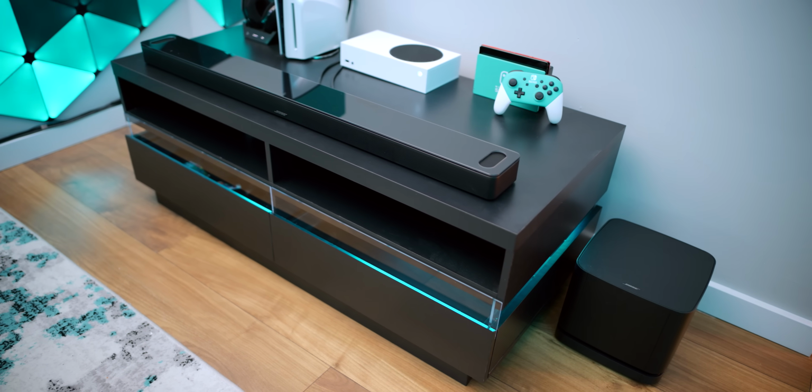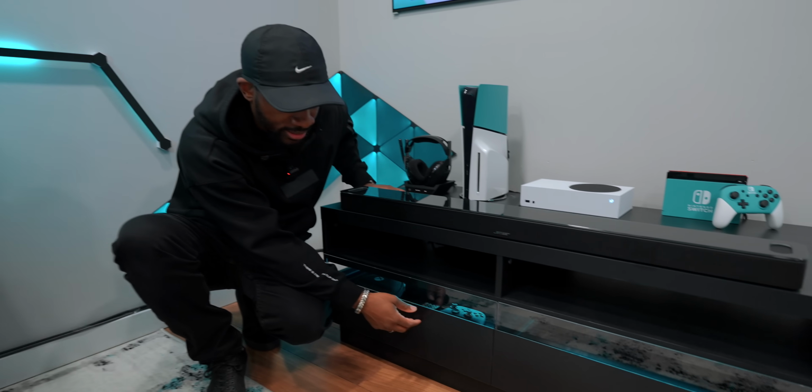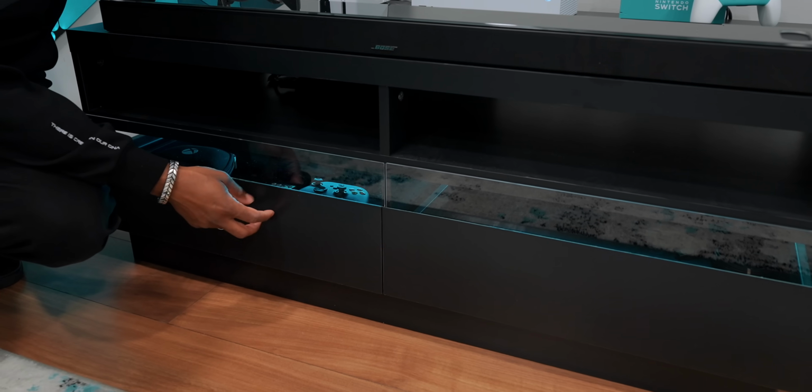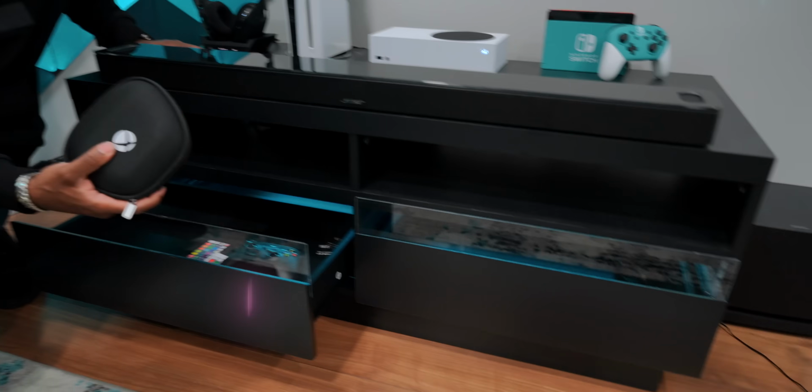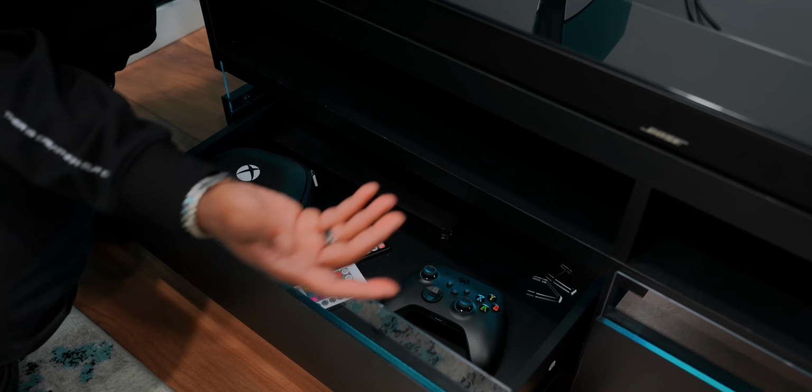So great combo. And we also got this little TV stand that I got from either Amazon or Wayfair. It's got RGB and all that. It holds some cases and, you know, RGB controllers, little things.